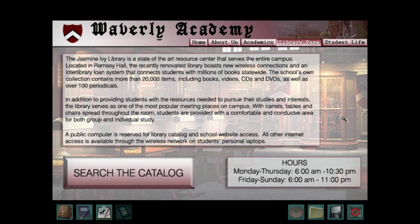Really? Well, I guess if it's a prestigious academy, that would be the case, because if it's prestigious, people are trying to do well in these schools, and the parents are certainly paying a lot of money for a place like this. With carrels, tables, and chairs spread throughout the room, students are provided with a comfortable and conducive area for both group and individual study. A public computer is reserved for library catalog and school website access. All other internet access is available through the wireless network on students' personal laptops, which Nancy does not have. Hours are 6 to 10:30 on Monday through Thursday, and then it's Friday through Sunday, 6 to 11. Longer on the weekend, and I wonder why.